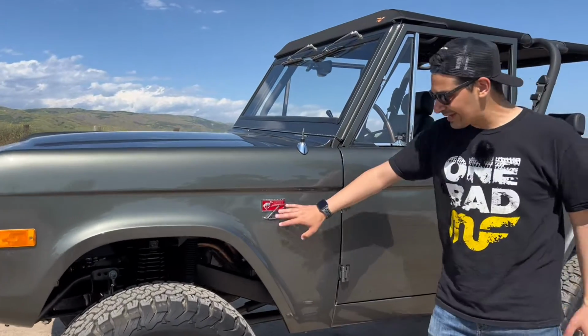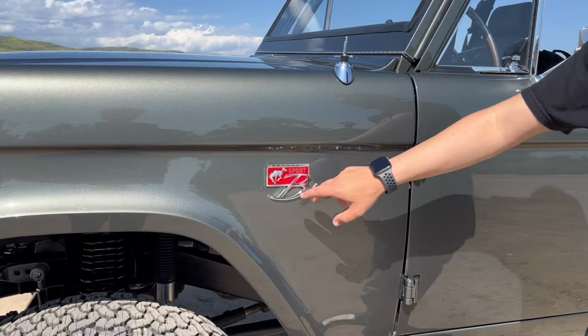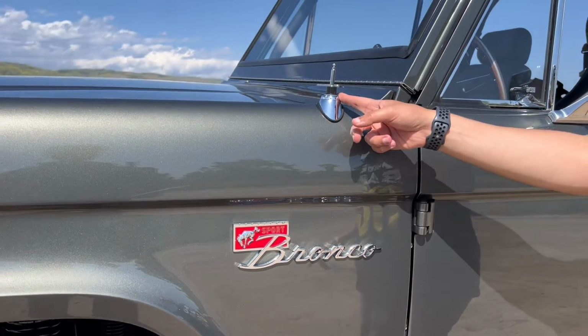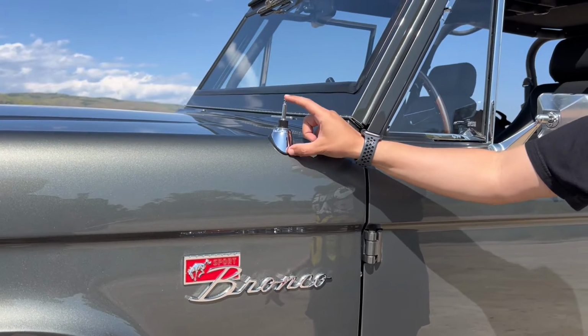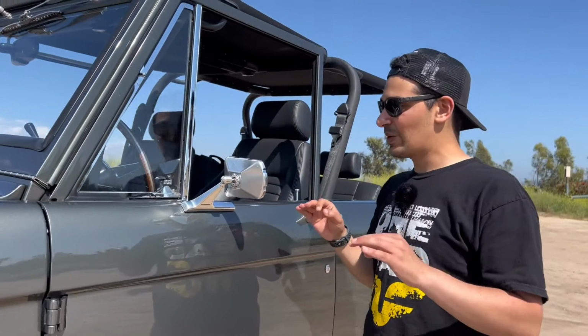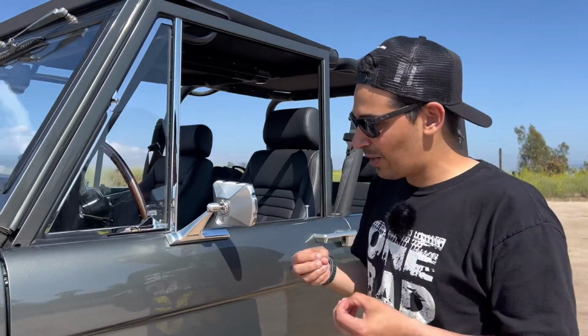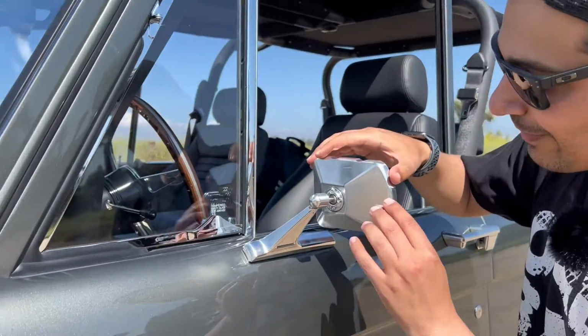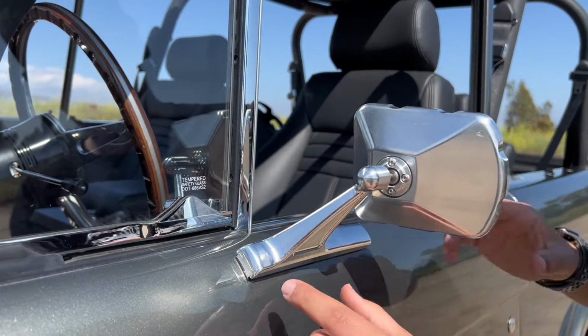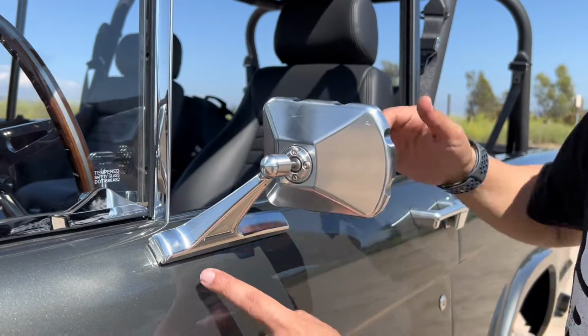But look at this nice classic Bronco badging. That Bronco Sport with your Bronco badge looks really good. A nice sleek antenna, nice and compact, which we like to see. And then look at the attention to detail. This is what Velocity really does as far as putting their money where their mouth is. Milled, CNC machined on this side view mirror, and look at the attention to detail.